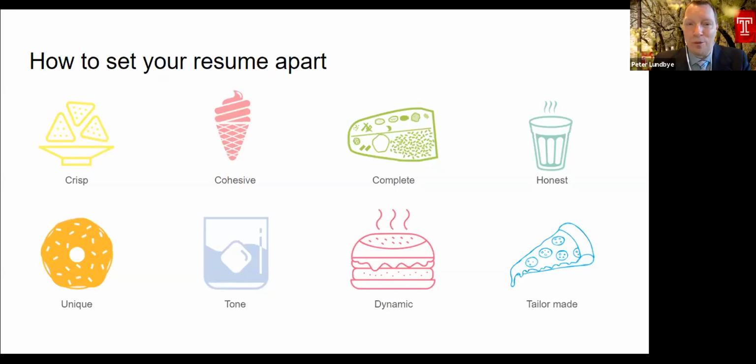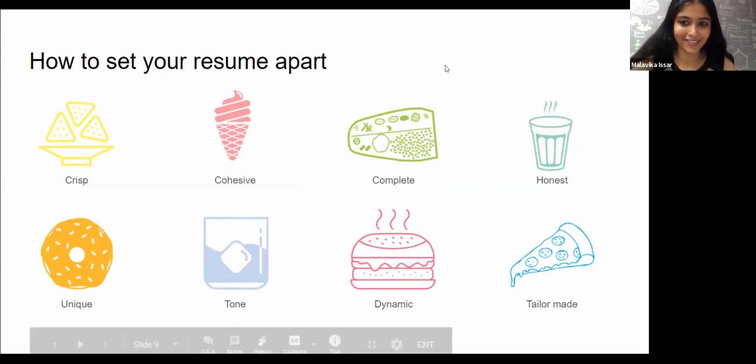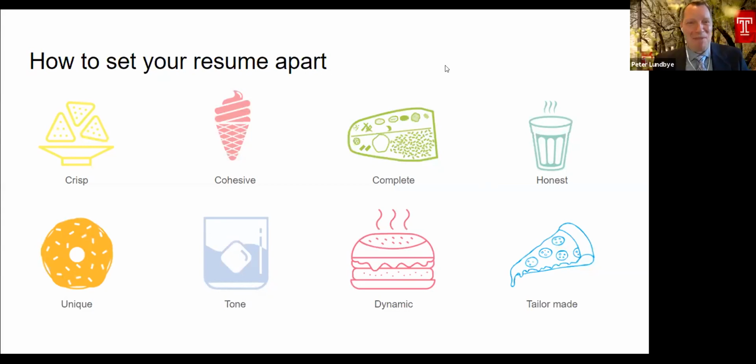I don't know about you, Michael, and the rest of you in the audience, but these slides really make me feel hungry. All right, Malvika, can we have the next one? It's almost dinner time here, Peter, and I'm already wanting to order something, probably at least one thing off this list. I bet it's dynamic.